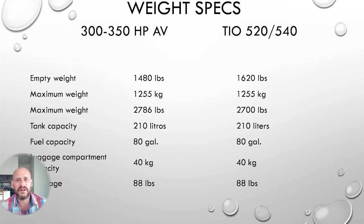Our weights, it's going to depend on which engine you put in, but as a comparison here, I put the turbo and non-turbo Aero Velotti engine and compared it to the TIO-520 or 540, because that's what a lot of people will probably put in. The 400, maybe they don't put the T option in, but then they get 50 pounds less, just like us, and a little bit less horsepower.